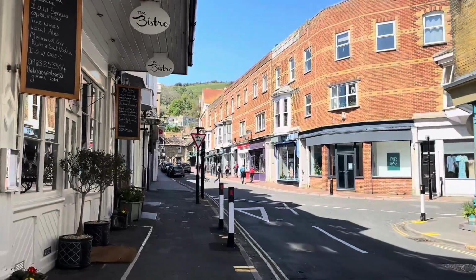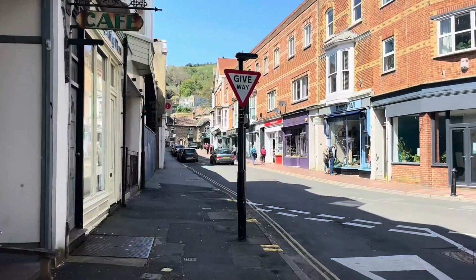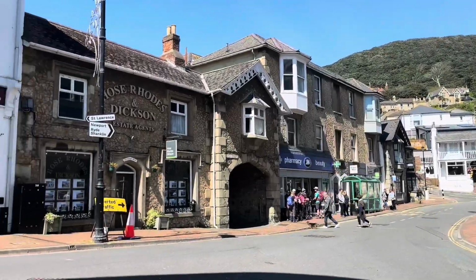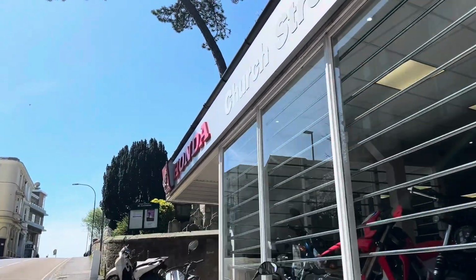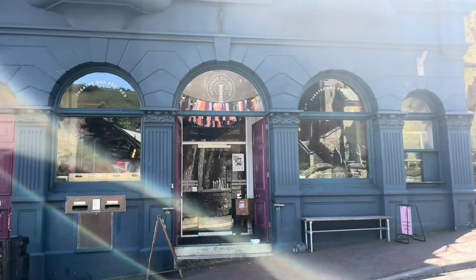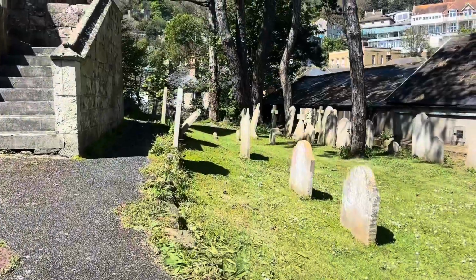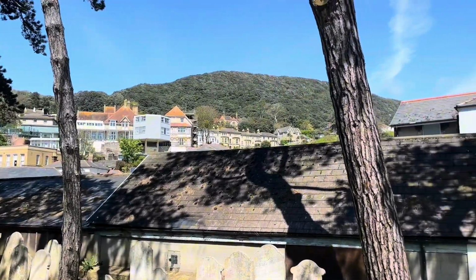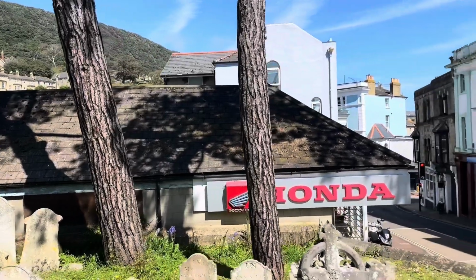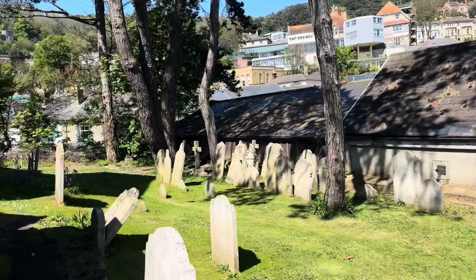Lovely little town, Ventnor. It has very nice cafes and restaurants and various little gift shops and other bits and pieces. Do love walking through the churchyard of St Catherine's Church. Just behind the Honda garage. Garage. Who knows?